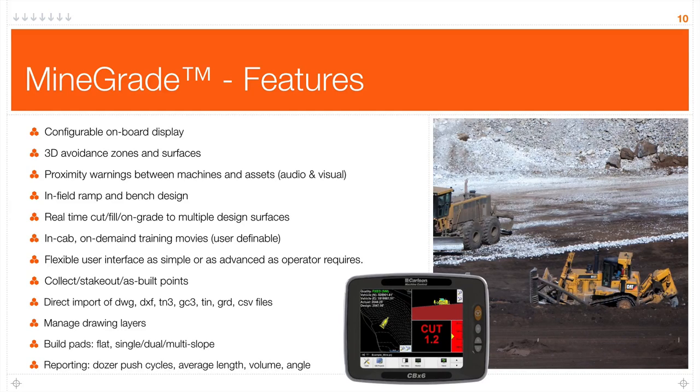We also have reporting for dozer push cycles, average push lengths, the volume, and also the angle of the push.